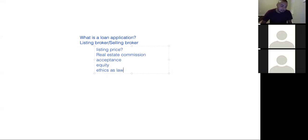And those lines can get very blurred really quick. But as long as you're practicing real estate ethically, you're not going to run into any issues. You want to treat your colleagues, clients, and the public fairly and truthfully. And you want to basically have a good name out there. So the better you are with ethics, the better you're going to be with repeat clients and recommendations and referrals and all that.